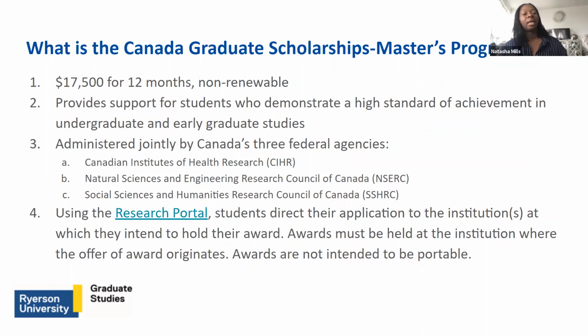So what is the Canada Graduate Scholarship Master's Program? First of all, it is a $17,500 award for 12 months, non-renewable. It is dispersed over 3 terms. It provides support for students who demonstrate a high standard of achievement at the undergraduate and early graduate studies level. We will get into the academic excellence requirements for that. It is administered jointly by Canada's 3 federal agencies, that's CIHR, NSERC, and SSHRC.